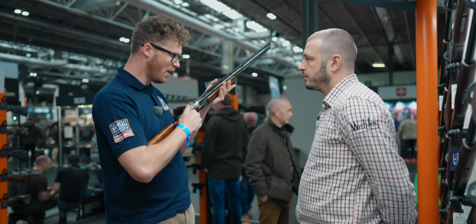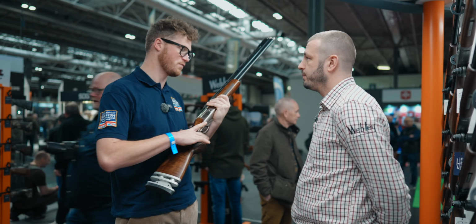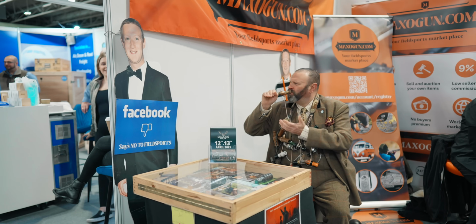Spec aside, the way it opens and closes, the trigger feels way better than some of the other Turkish guns, for sure. Lovely, isn't it? That's really nicely finished.